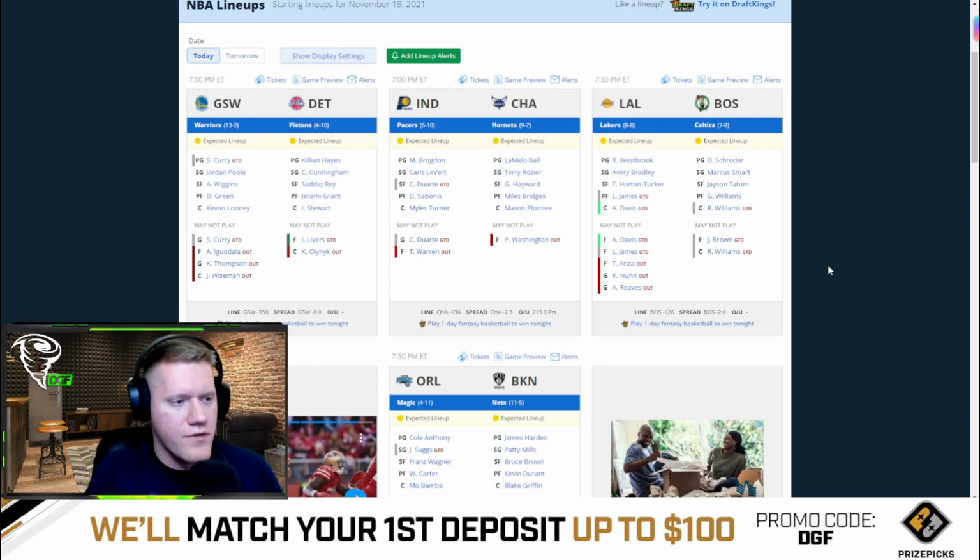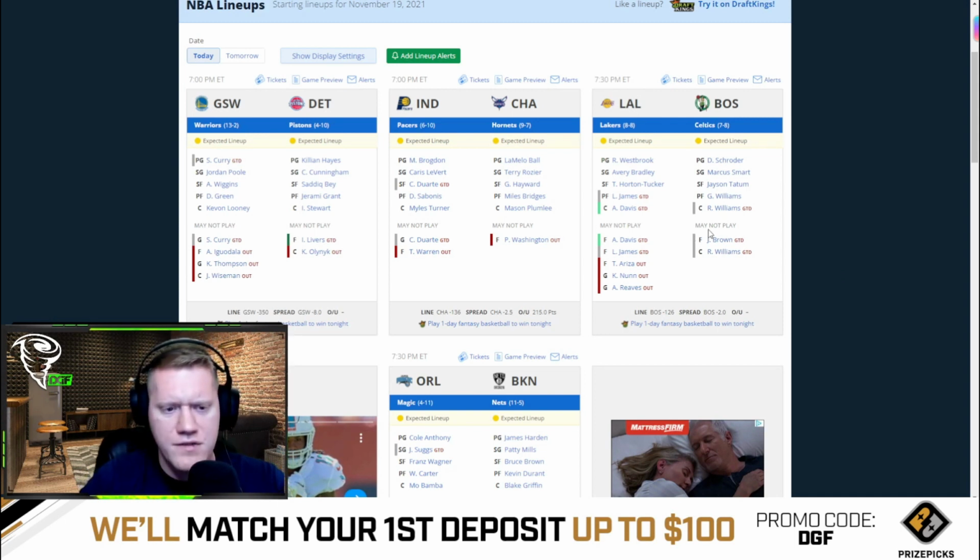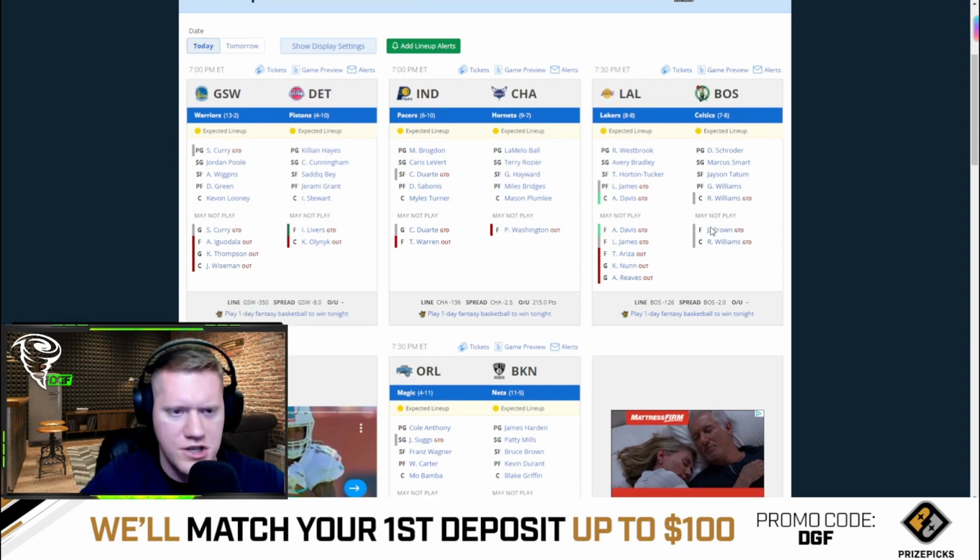With that being said, let's go ahead and focus on this 9-game NBA slate. We're going to go through the injury report here. This slate is actually pretty straightforward as of right now, but depending injury news can definitely shift things.